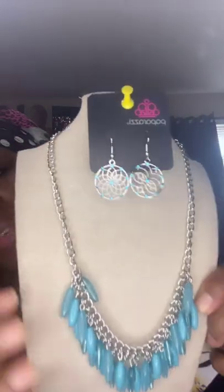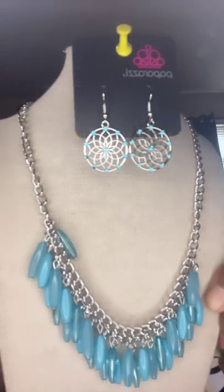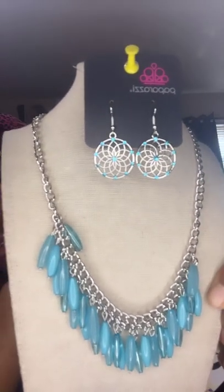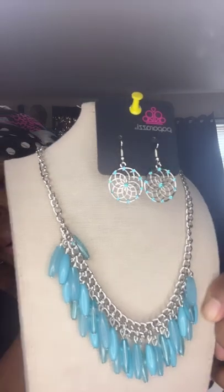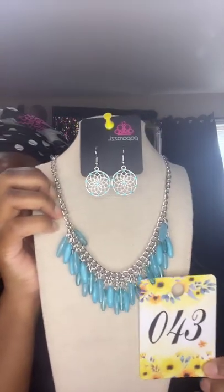Now, this is another option, 2 for $10. Let me make sure before I put it in the camera. 2 for $10, 1 for $5. These gorgeous little blue earrings, absolutely gorgeous. It's a flower and it has rhinestone going throughout it, just a little bit to pop it off, not too much. And this is a 2-for-10 option as well. And this is number 43. As I change the earrings, I'm going to change the number. It doesn't matter with the necklace, but with the earrings it does.